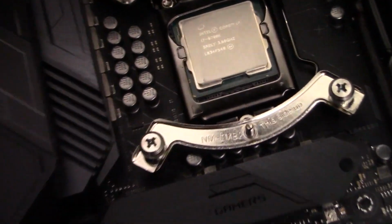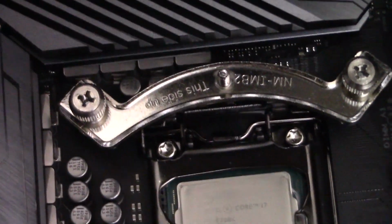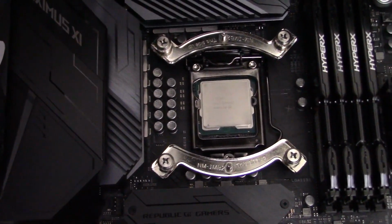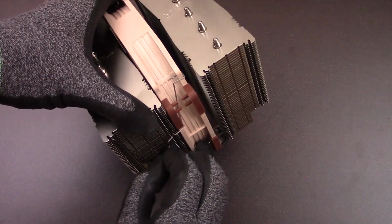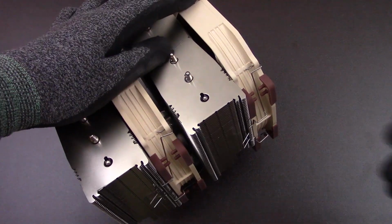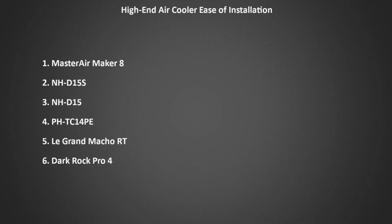There is a bit of confusion with a "this side up" label on the mounting bars, which actually has to be installed upside down because it refers to the back. This is just a semantic issue though, which can easily be figured out. The fan clips are also a bit difficult, as is the case with most coolers. Number 3. The NH-D15 is nearly identical to the NH-D15S, but there is one extra fan to install, so it's slightly more difficult. Number 4.